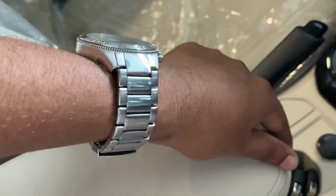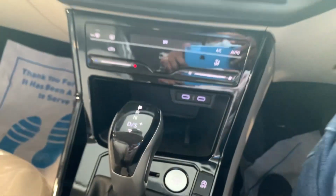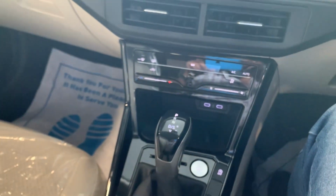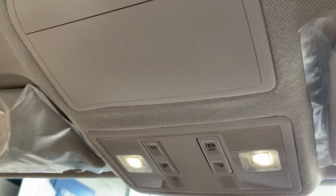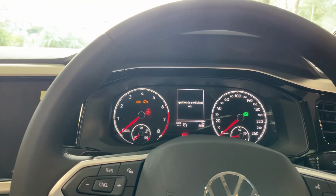Now I have to say that these two USB ports are far more accessible than what is offered on the Skoda Slavia. Good job to Volkswagen on that. Up top on the roof you get a glass holder and two reading lamps, and there is no sunroof on offer on this variant. That's a beep because your door is open.